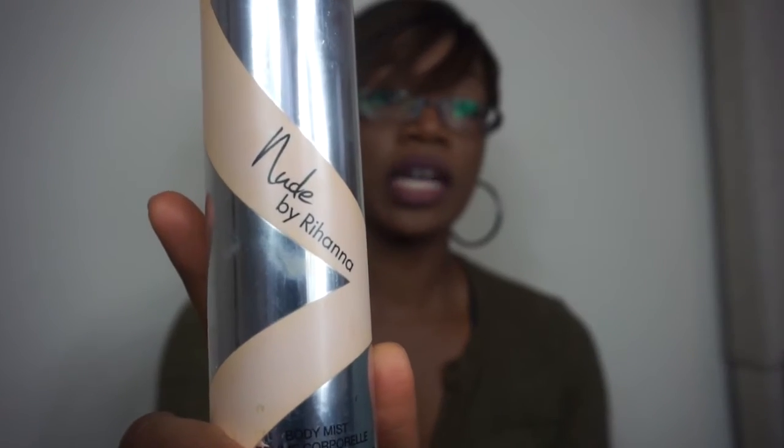I've never really been big on fragrance. I'm not funky or anything most of the time, but I've never really been a fragrance person. I never really did like body sprays and perfumes. I mean, when I was younger, but I was more into lotions. Now I'm back into fragrance. So one thing that I found that I really like is this Rihanna scent, Nude. I do want to try her other scents.